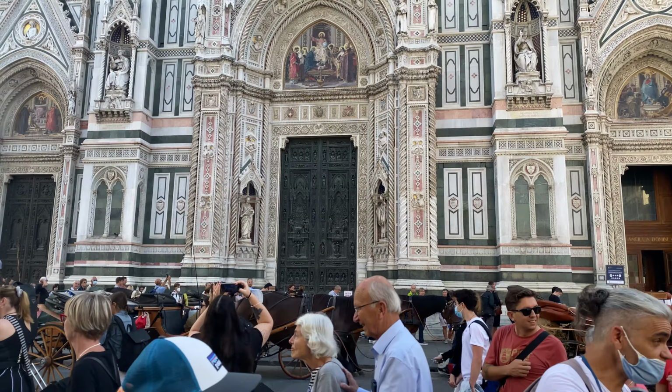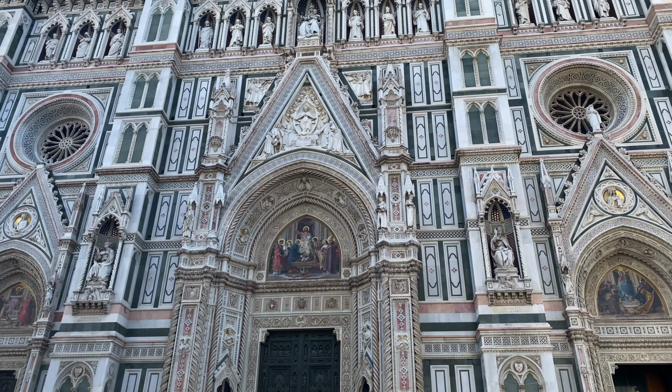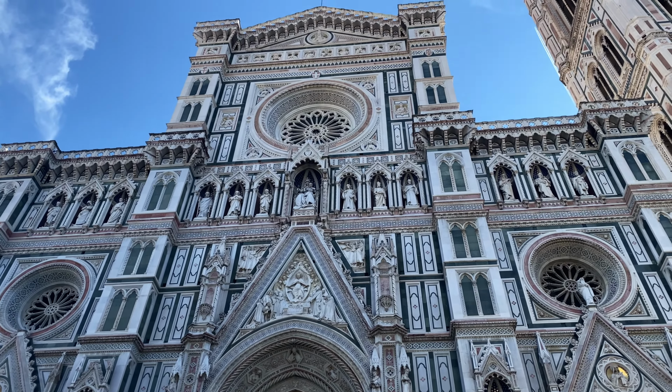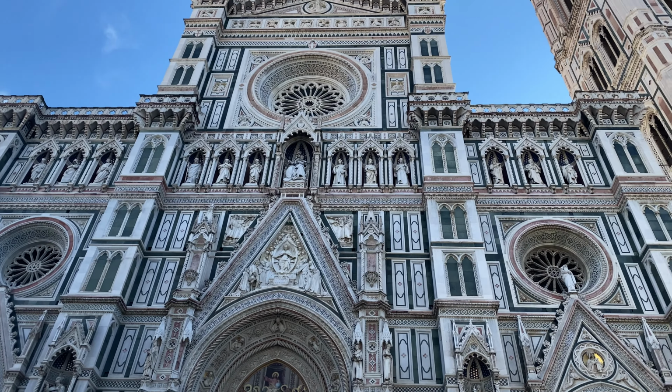So good. It's just gorgeous. Remember when we turned the corner and we saw it? It's like, whoa, it's just gorgeous. White and green limestone, I believe. It's huge. There's the baptistry, the cathedral, and then there's also the bell tower.